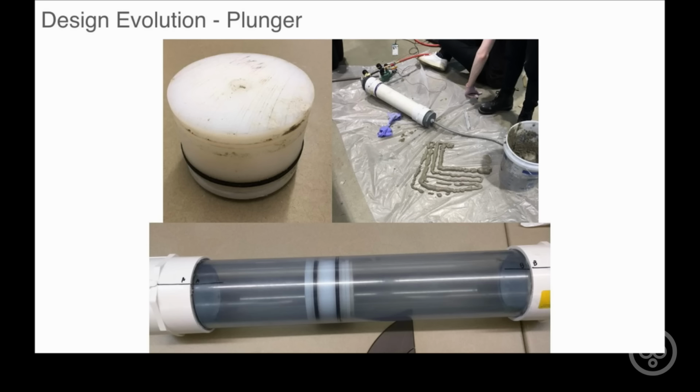So what we have here are just some pictures of what this looks like. On the top left, that's our plunger. It's a polyethylene rod machined down to the proper dimensions, and we put in some grooves so that the O-rings could sit in right. Then on the bottom, you can see the pressure vessel itself. That's just some Schedule 40 PVC pipe that has the proper strength requirements to safely contain pressurized concrete and air. And then we also have a picture of some extruded concrete using this system. And now I'm going to hand things over to Tim.